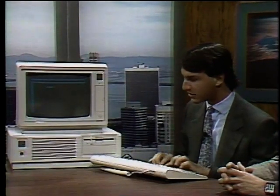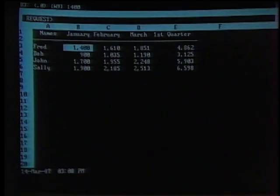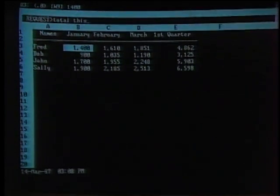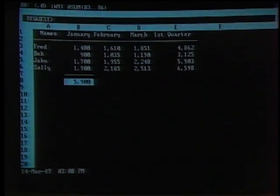And what you can do now is you can type English phrases in here and do operations. So if I type get quotas, HAL will go ahead and retrieve the quotas file for me. If I wanted to go ahead now with this file and total this column, I can say total this column. And HAL will go ahead and total that for me, just like that, draw a line and put the @sum formula in the worksheet for me.